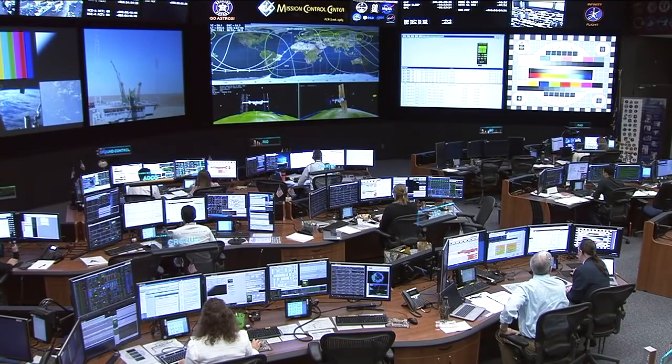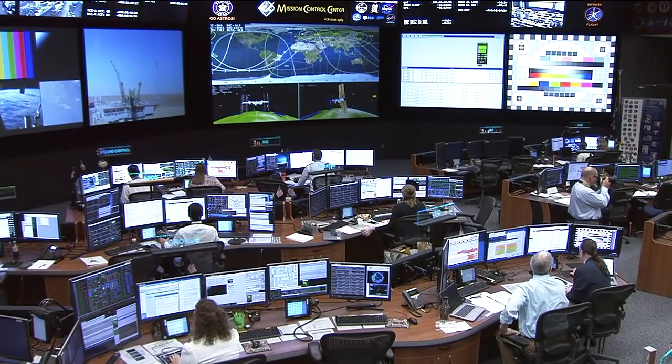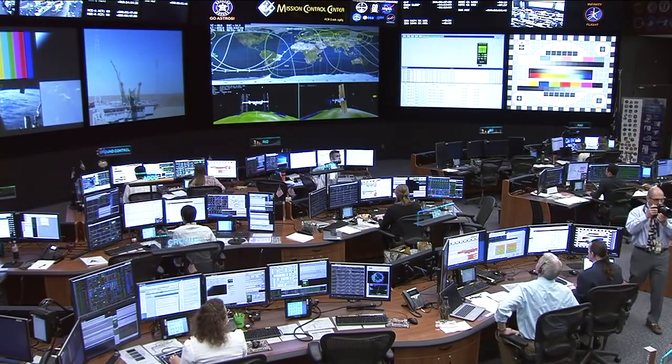Hearing there that there has been an issue with the booster, and we're standing by for information as we continue to get it from the Russian flight control team, but everything seems to be fine with the crew. We had good comm with them, and they are okay. We continue to wait for more information.